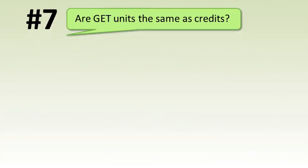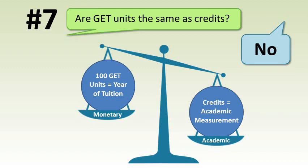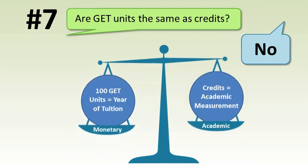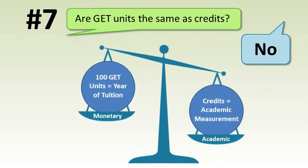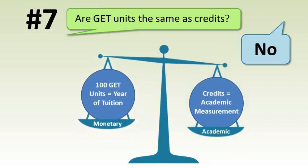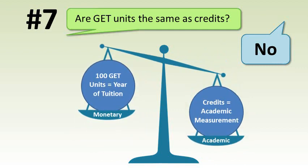Let's talk about the term units. This question comes up quite a bit for me too when I meet with people. Are units the same as credit hours? GET units are actually not the same as credit hours that a student might earn at a college or university. Credits represent the academic value of a particular class. For example, a student might earn 4 credit hours for completing English 101 at his college. GET units have a dollar value.